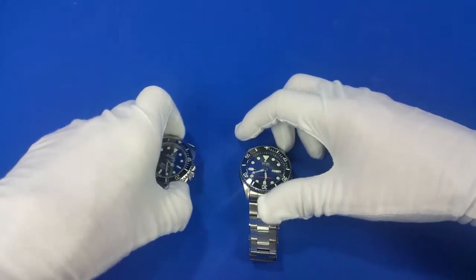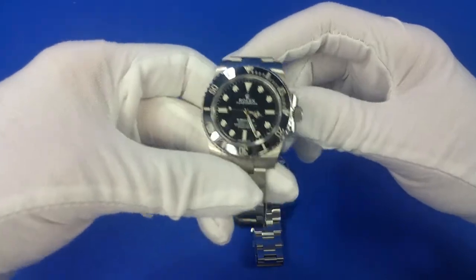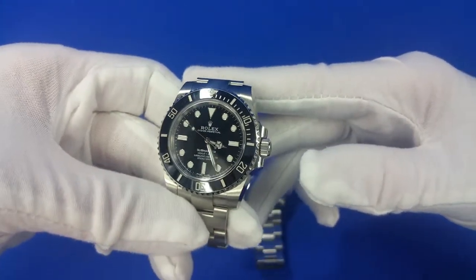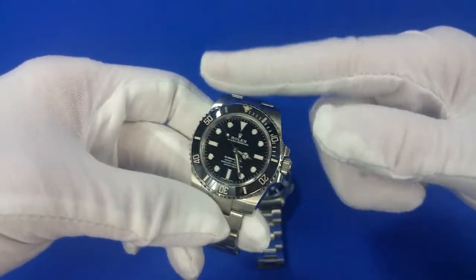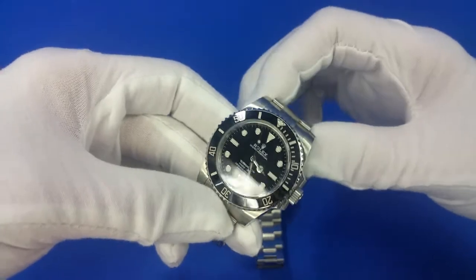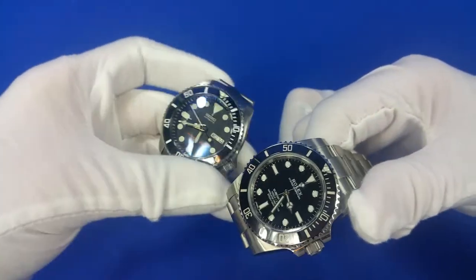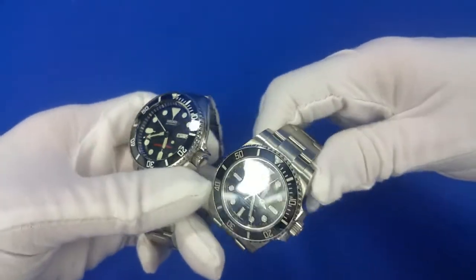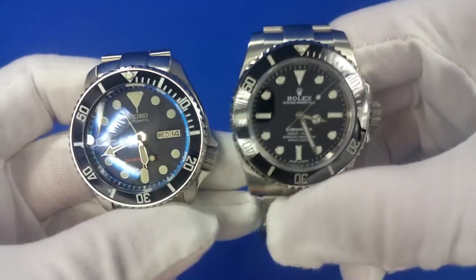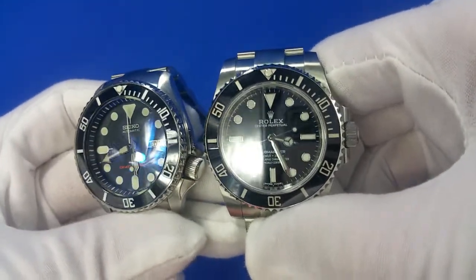I'm just going to do some comparisons, go back and forth. So we have the Rolex Submariner. No date, so it does not have a date. It does have a ceramic bezel. Okay, it's much nicer. And this is a comparison, so why don't I compare them right side by side? You know, I can hear people going, "Hold them side by side, you idiot!" Okay, and I'll kind of just turn them.